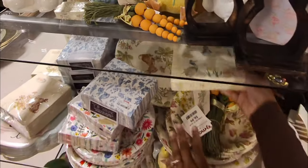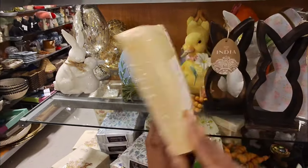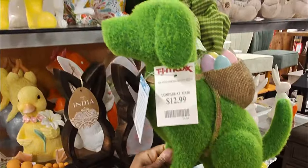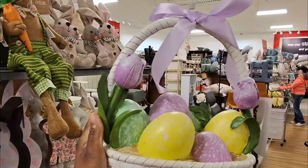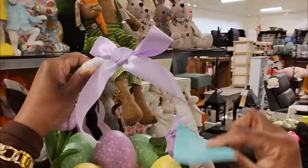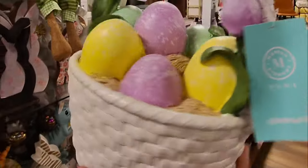Oh, here's some more, some little ducks and a bunny. Hop little rabbit, hop, hop, hop. $3.99. Madison found a little doggy for $12.99 with a little Easter egg backpack. That is so cute. Ooh, I didn't see that back there. This cool Easter basket. And this is going for $19.99. This is Martha Stewart.